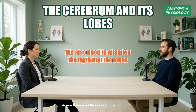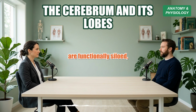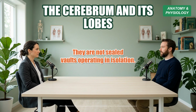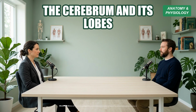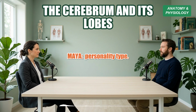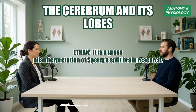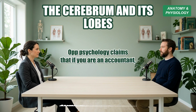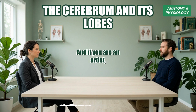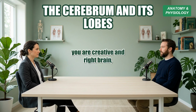We also need to abandon the myth that the lobes are functionally siloed. As we saw with the reading example, lobes are just convenient anatomical landmarks. They are not sealed vaults operating in isolation. And perhaps the most pervasive myth is the left brain versus right brain personality type. Oh, yeah. It is a gross misinterpretation of Sperry's split brain research. Pop psychology claims that if you are an accountant, you are logical and left-brained, and if you are an artist, you are creative and right-brained. Which is nonsense. Total nonsense.